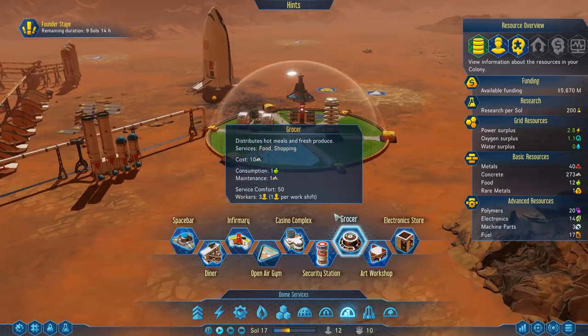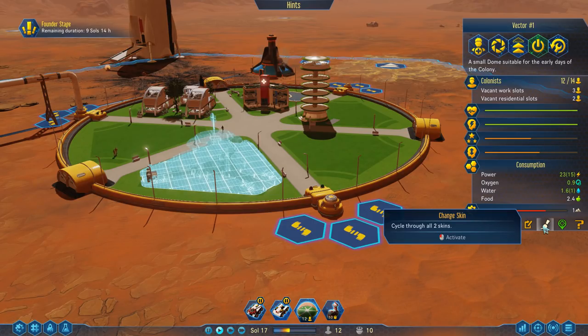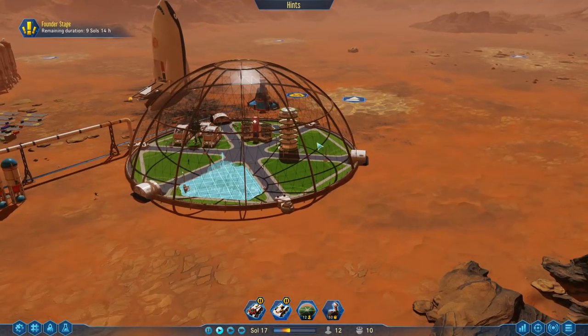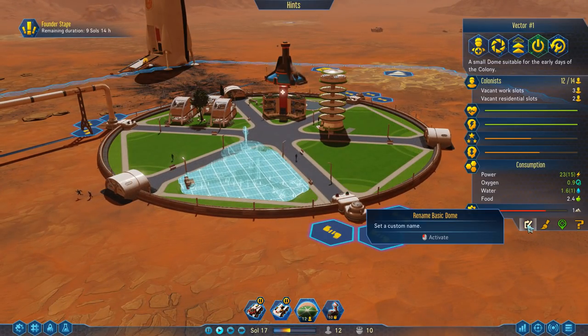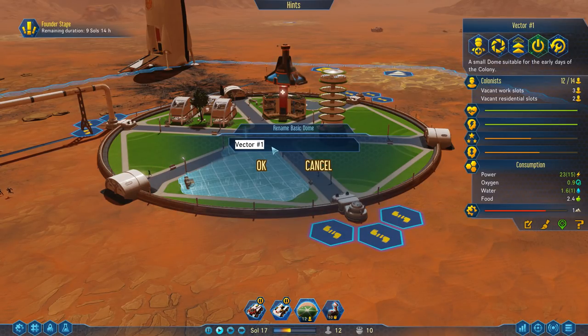Oh, I see. We've got the see-through clear dome. And then if we go back to this, we've got the dome. Oh, I quite like this one because this will get covered in dust as we go along. What else can we do? Rename basic dome. Oh, Vector 1. What shall we call our dome?